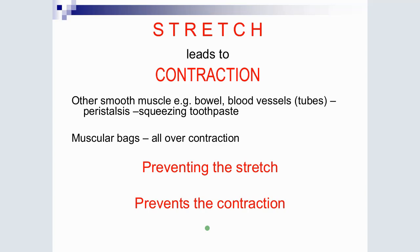Yeah, it is. Lovely. Stretch leads to contraction. Now, one of the physiology midwifery textbooks says that it doesn't, but it does, let me tell you. I say more about how the uterus works. It isn't just hormones that initiate contractions, it's stretch.